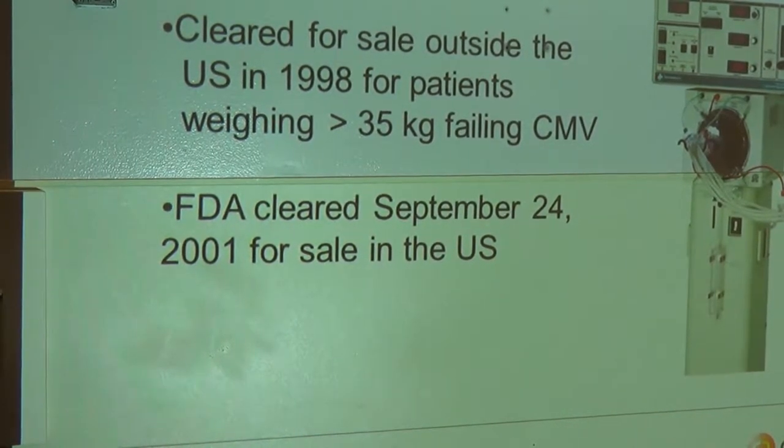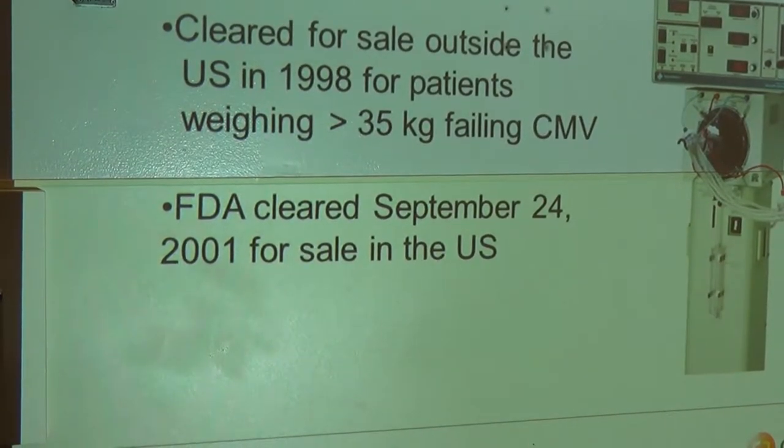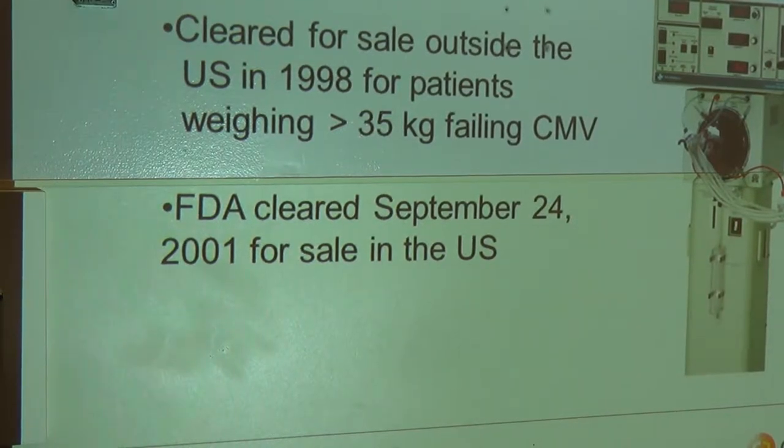Now, if you're maxed out on the A on a kid that's less than 35 kilos, and you've done everything in your power, and it's just not doing it, as long as that's documented, you can try the B, but you're not going to start a patient less than 35 kilos on the B, okay? So that weight is a big deal, okay?